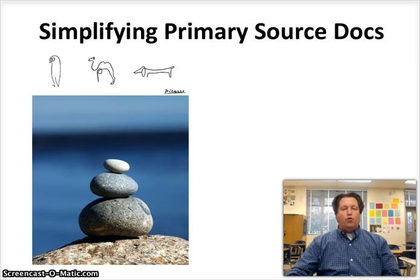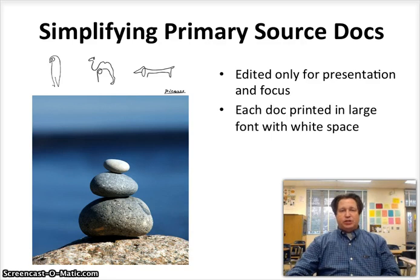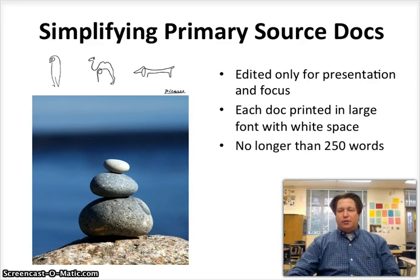So, the one thing that SHEG has done is they have simplified primary source documents. And there are a few educators like Bob Bain at Michigan and other folks, the big history folks, that are really against editing primary source documents. But Reisman developed a protocol for this, and we'll talk about that protocol now. So Reading Like a Historian, the program, simplifies excerpts from primary source documents for presentation and focus only. Each document is printed in a large font with lots of friendly white space along the margins, and they're no longer than 250 words.